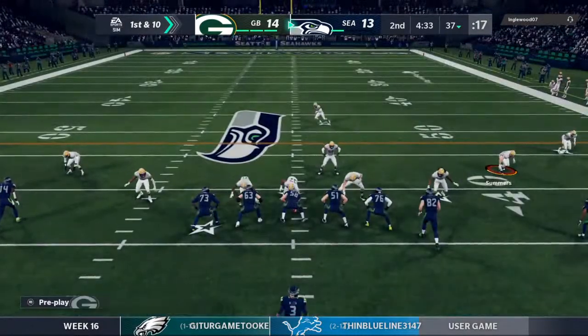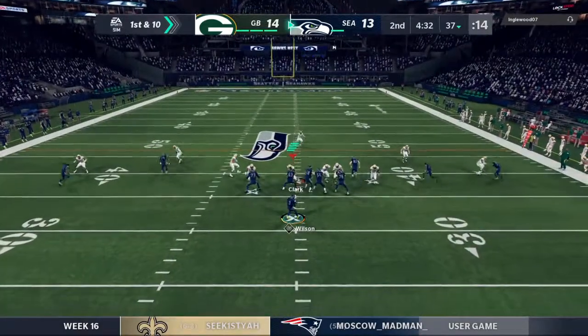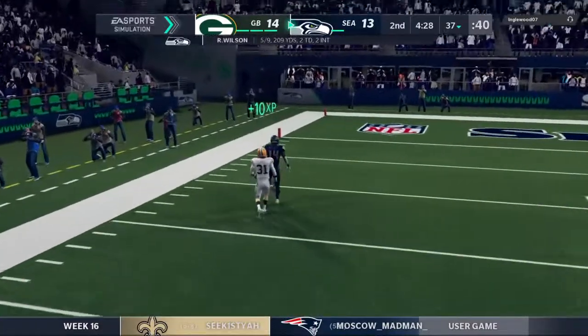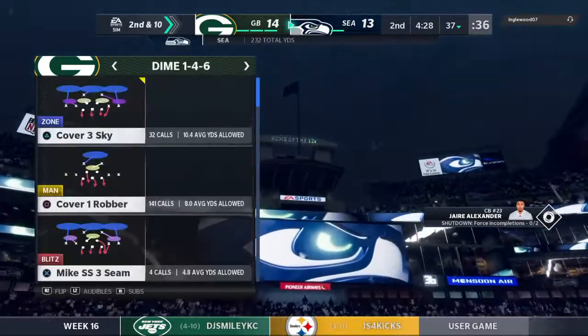Coming to the line here to begin their next drive, the Seahawks offense. They'll throw on first down with Wilson. Going for Metcalf on the deep ball. And incomplete on the deep ball. The intended receiver was DK Metcalf.